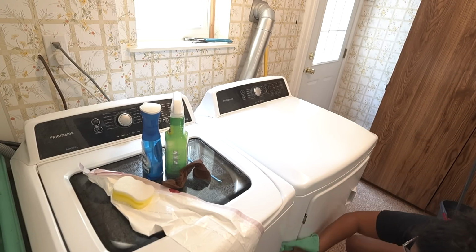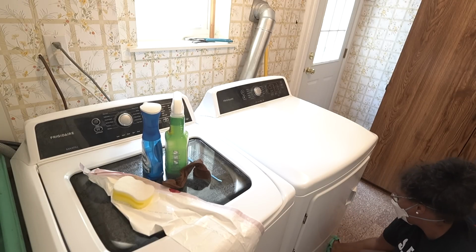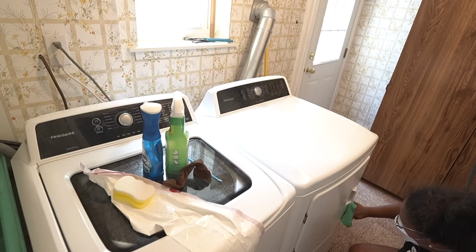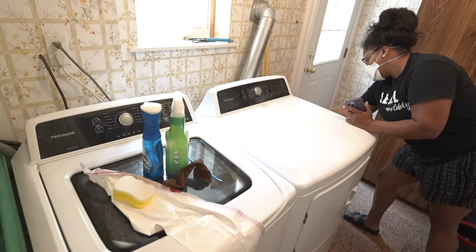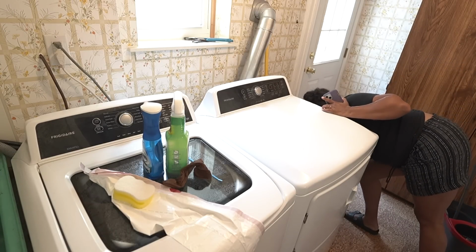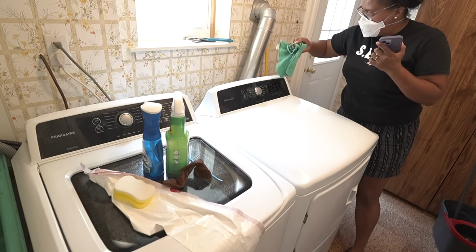But even so, I just don't like cleaning it a lot because I never look at it as a priority. So if I'm being honest, I probably only clean the inside of my washer about two or three times a year. But nonetheless, you'll see that when I do clean it up, it still cleans up pretty well. So it's not heavily neglected, but it's definitely something I get to more seasonally through deep cleaning.